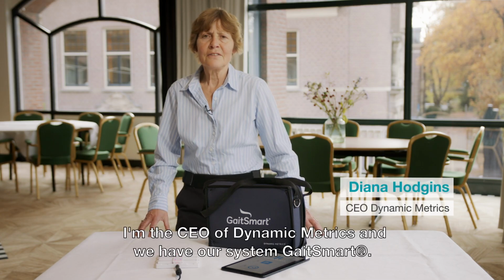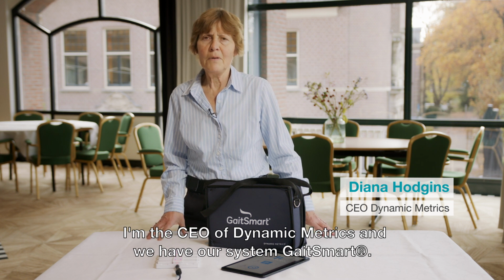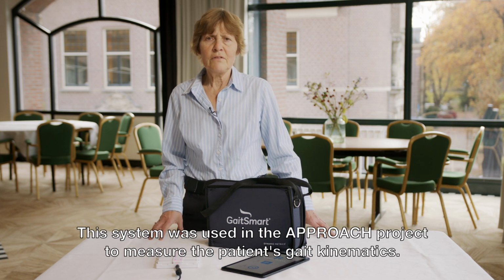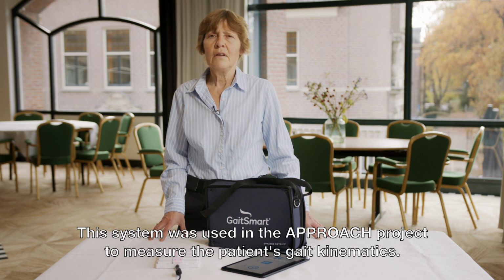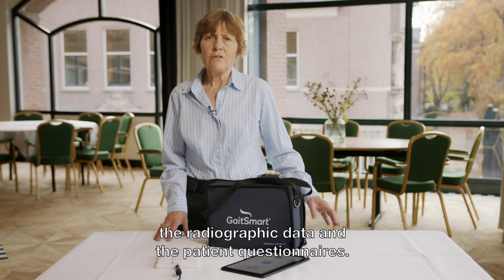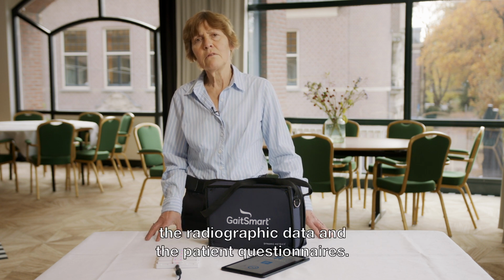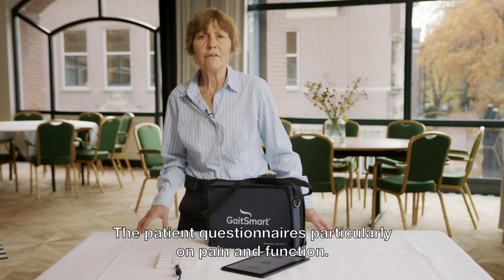I'm Diana Hodgins, I'm the CEO of Dynamic Metrics, and we have our system GaitSmart. This system was used in the Approach project to measure the patient's gait kinematics. It was used alongside the other measurements, the radiographic data and the patient's questionnaires, particularly on pain and function.